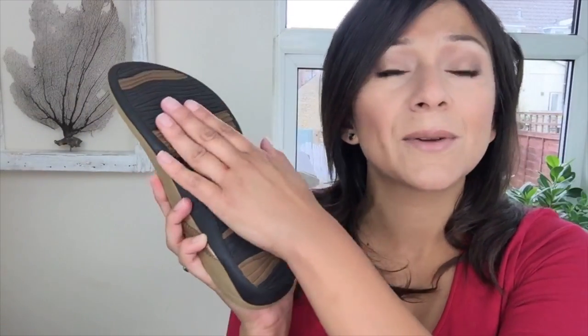This also helps you, I don't know if you've noticed, some shoes just have a wooden bottom. So this also provides support as well. So when you're standing, it's not quite as hard on your feet as well. So that's also something to look for in shoes.